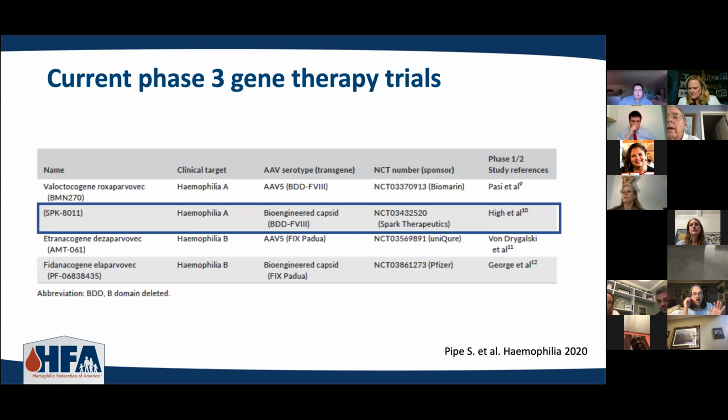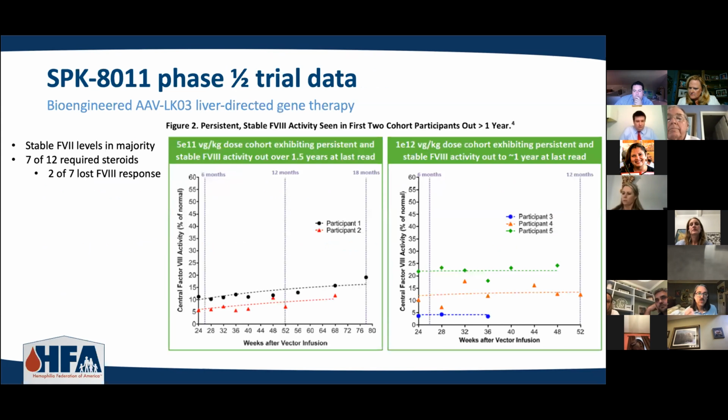The next one is Spark, and there's some discussion because Spark has some products, which you'll see at the end, which is a collaboration or purchase by Pfizer. And Spark has recently joined the Roche family. So as you know, you see lots of people's clothing change and the colors change. Companies change names like crazy now. So this is a Spark data.